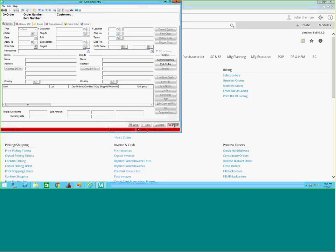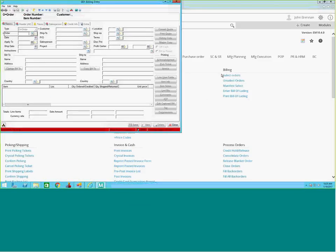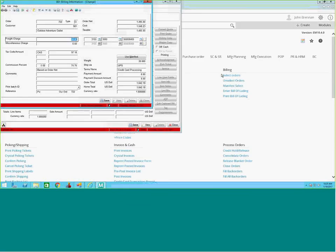Next we need to do is we're going to close this out, and we're going to go over and we're going to select the order for billing. And we're going to process 722, all items, date, and we have the ability to change the freight charge one more time. We changed that to 75 because something else came up.